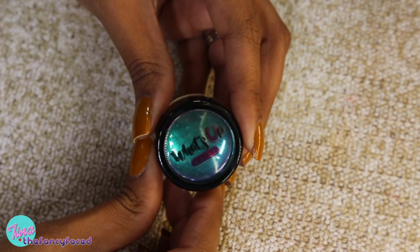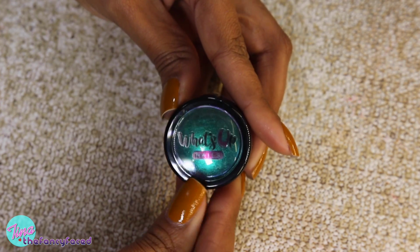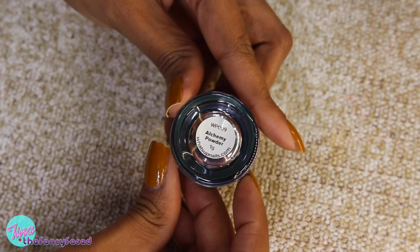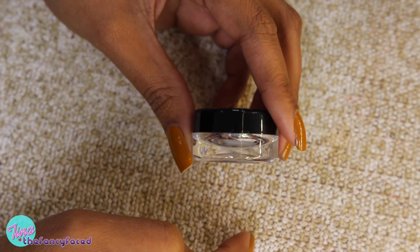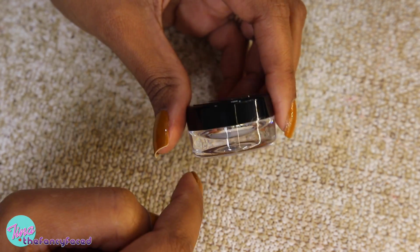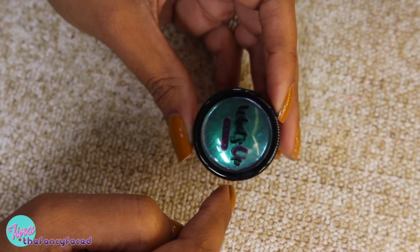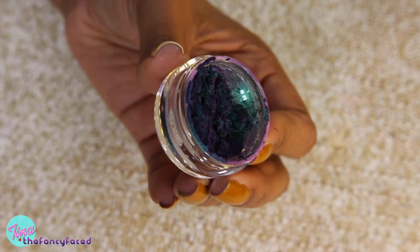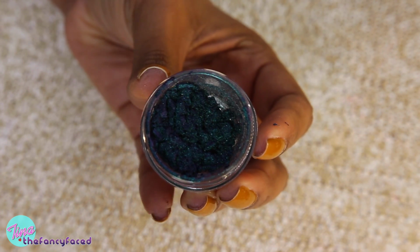The powders come in these little clear screw top jars with the What's Up Nails logo on the front, and then on the bottom of the jar you have the shade name and number. As you can see, the jars don't really contain that much product. They have the illusion that they are larger than they are, but they don't contain as much product as you would expect. Now here you can see just about how much powder you get in the jar, and there is no sifter, it's just an open jar.